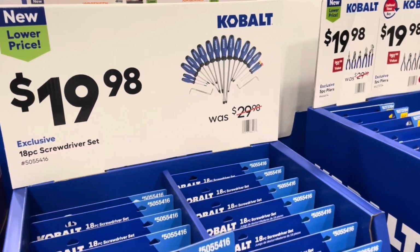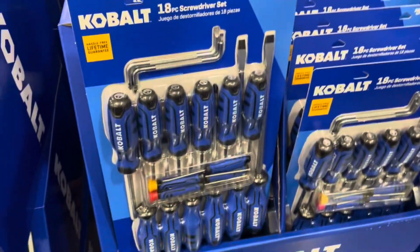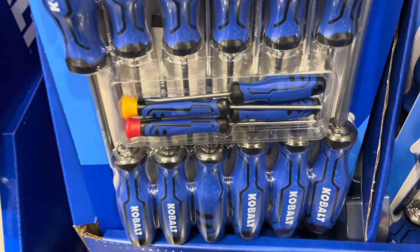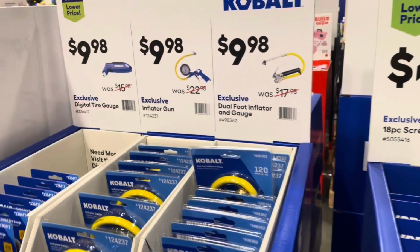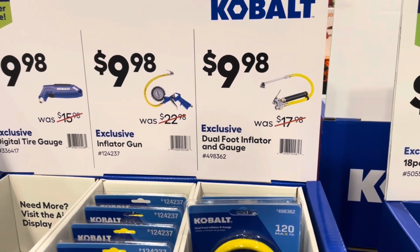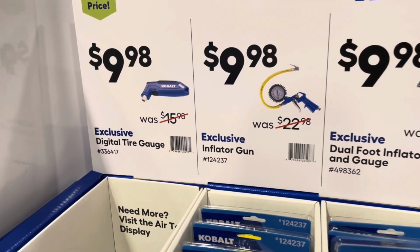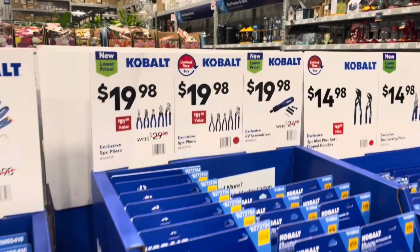Now from Kobalt, coming back to this section, kind of right in the front of the store, this is the 18-piece screwdriver set. And what I like with this is you're also getting the precision screwdrivers for like electronics and glasses. Now right next to that from Kobalt, they had this dual foot inflator and gauge, inflator gun, and digital tire gauge. And these were all $9.88, I believe. I think they were like 20 bucks.